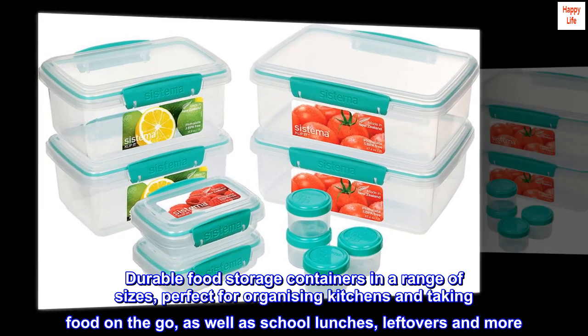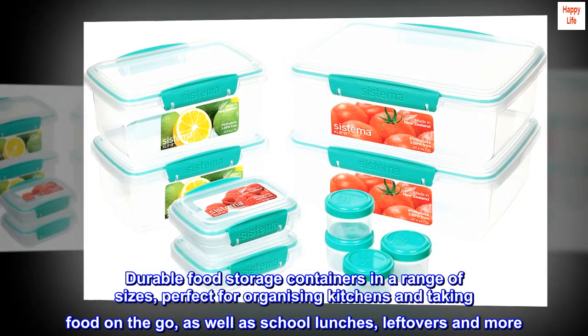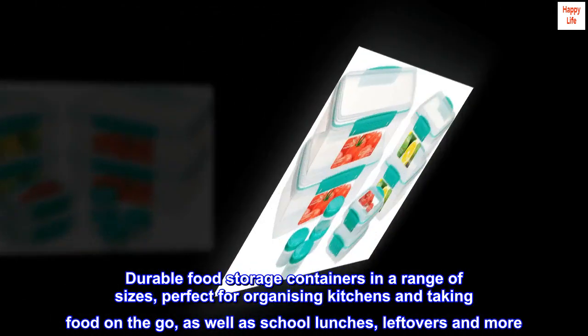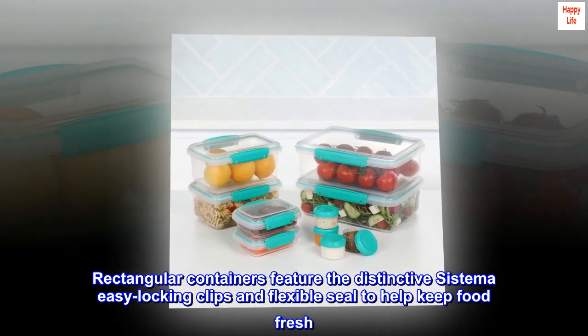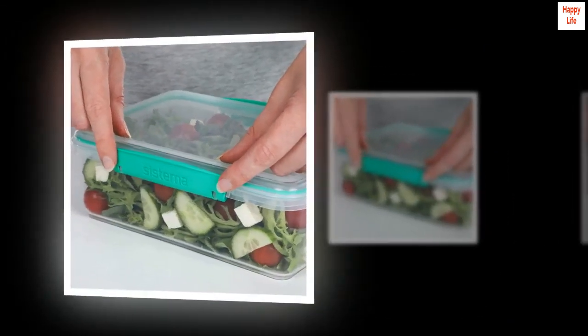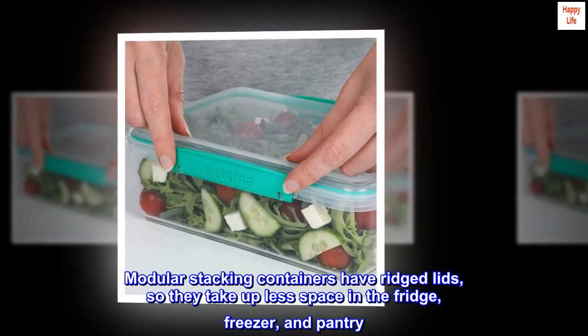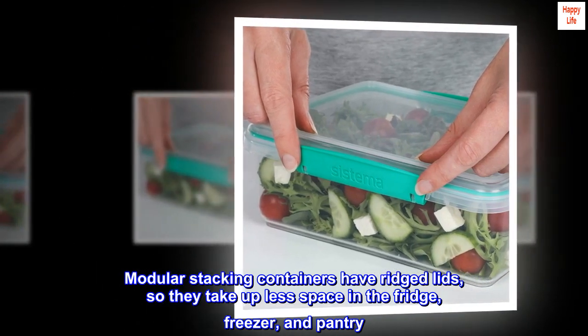Durable food storage containers in a range of sizes, perfect for organizing kitchens and taking food on the go, as well as school lunches, leftovers and more. Rectangular containers feature the distinctive Sistema easy locking clips and flexible seal to help keep food fresh. Modular stacking containers have ridged lids, so they take up less space in the fridge, freezer, and pantry.